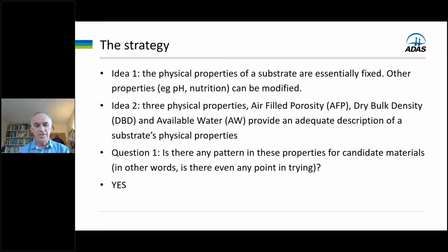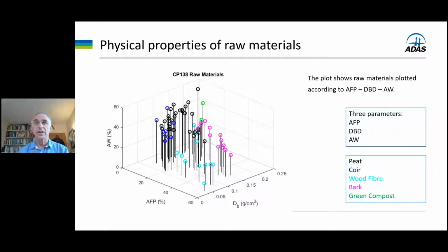First question, is there any pattern in these properties for the candidate materials? In other words, is there even any point in trying? And the answer to that is yes. What you see here is 100 or so raw materials supplied by growing media companies around the country. And those 3 physical properties are shown on a 3D plot for the 100 plus materials. On the vertical axis is the available water. And the 2 lower in the page, in and out of the page, are the AFP, the airfill porosity, and the dry bulk density.